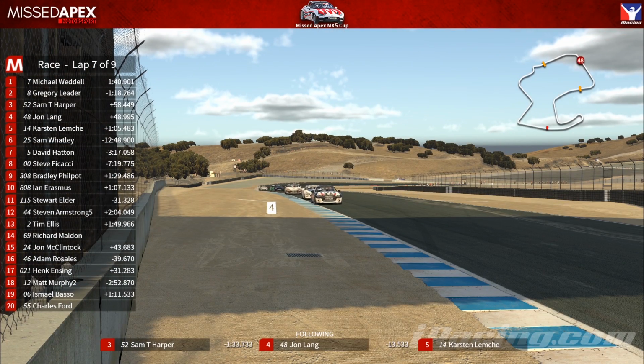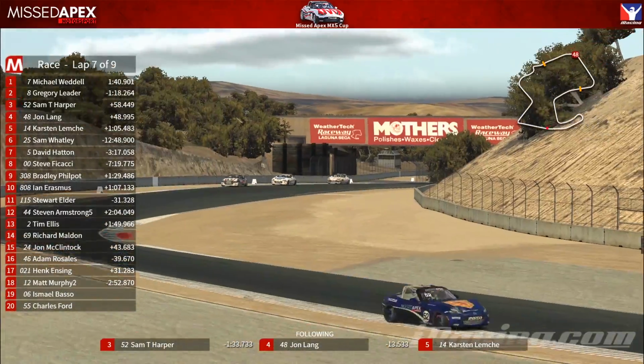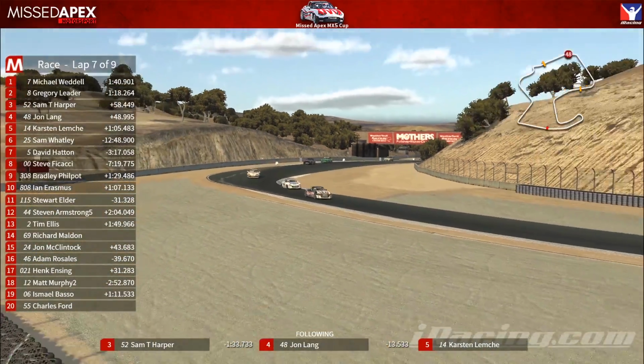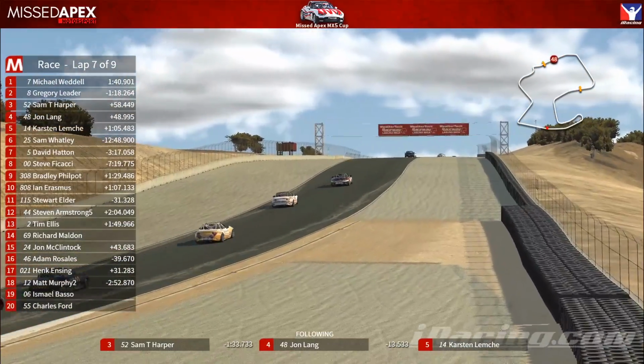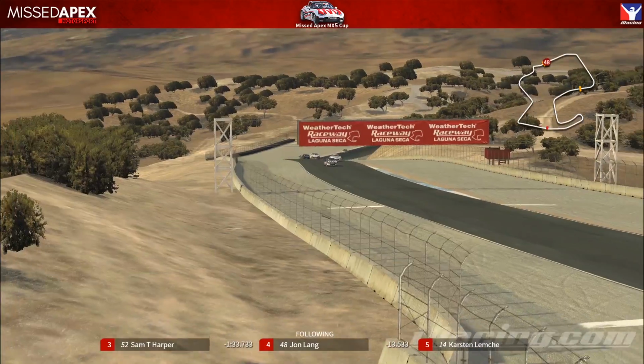Looks like he's got quite a fair bit of front bodywork damage, and so maybe he's not going to be able to get through this field quite as quickly as he normally would, because that is most likely going to be compromising him. But yeah, absolutely right.